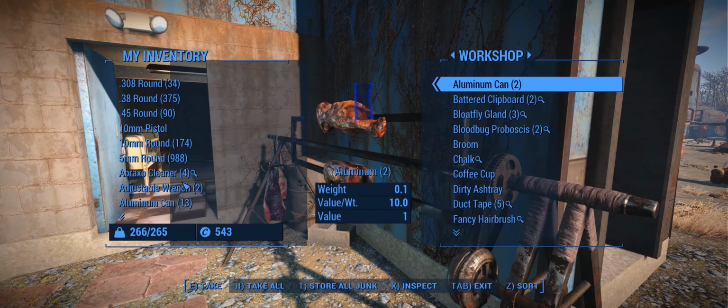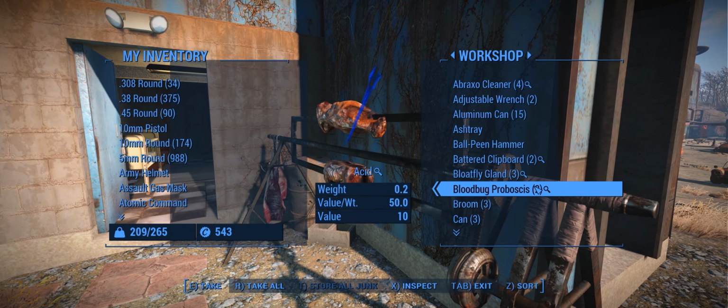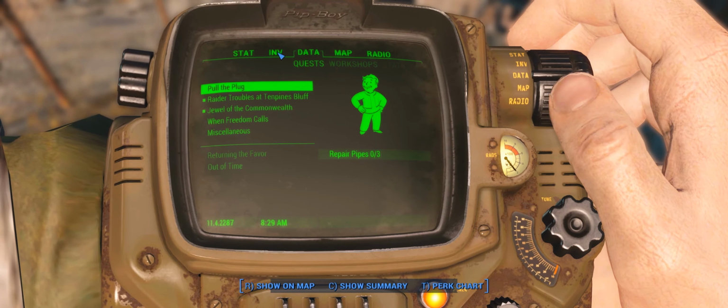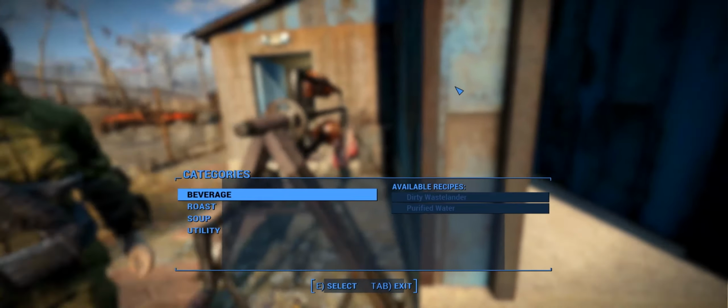R. Alright, store all junk. Yeah, so this is the workshop. This should be what all that stuff I've got is for. Eventually, I know I can set up settlers. Let's check my inventory. 29265. So we're gonna dump off some of the outfits.